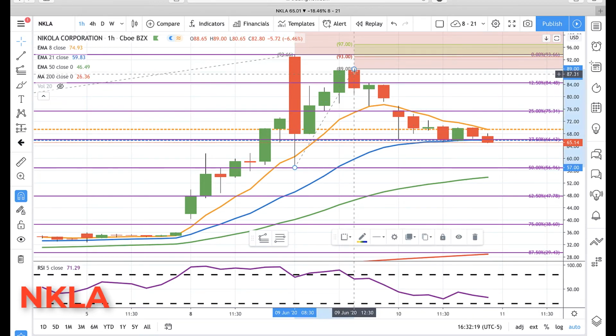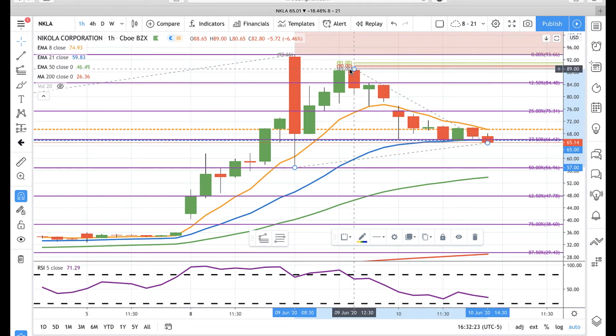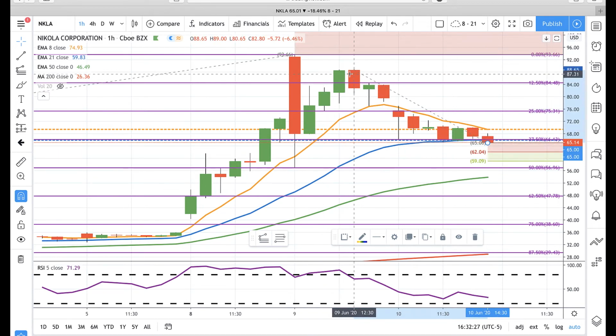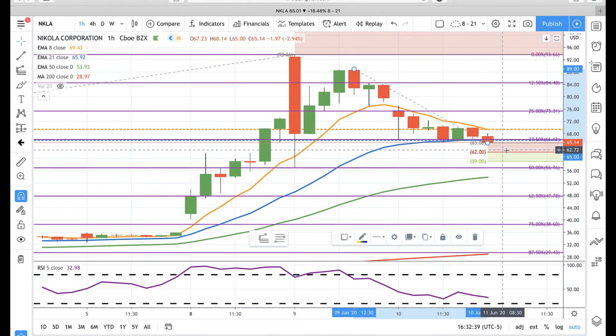Now, to the downside, because we started breaking down, you can also do your GAN projections coming down. So the minor levels, should we break below, especially that 63 level, we'll look at 62 and 59, but those are minor levels right in front of the 56. These are more day trading, like intraday, shorter term levels.